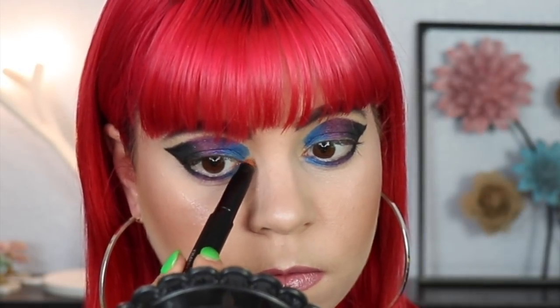So I think this is going to be as good as I'm going to get it, and in my inner corner I want to use this goldy coppery shade, the one that's called Mono Gold. I'm going to put that in the last part of my eye here. Oh, I love this. This is layering on top of the blue a lot better than the blue was layering on top of the purple. Again, I'm just going to take the brush and make sure that the edges are blended.